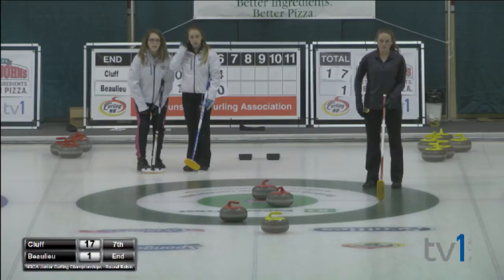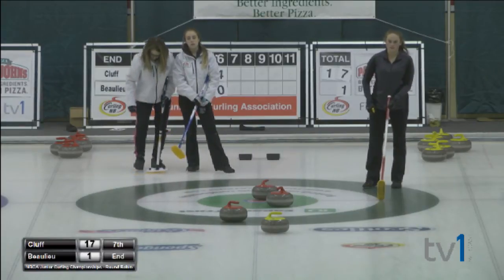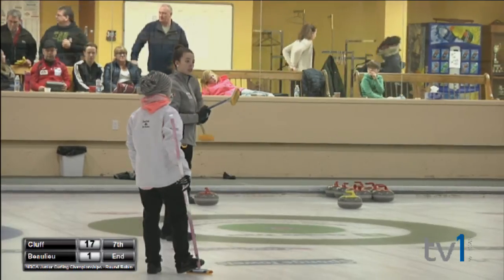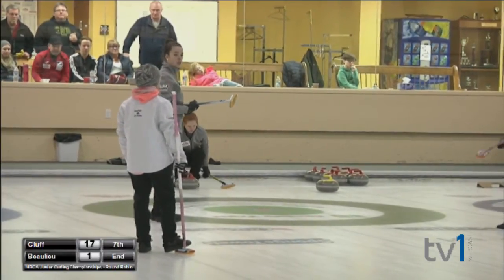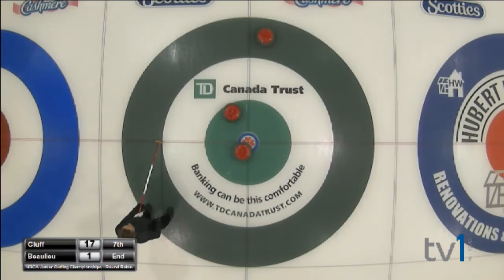Team Cluff's going to play a little draw around that yellow rock, just kind of half bury around there, so that Team Beaulieu is going to have to throw a wide in-turn draw to get a good portion of the 4-foot to try and score 1 point. But the Cluff rocks are in such great position. I don't think it's going to be possible.